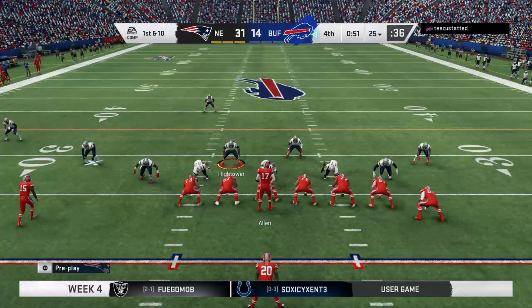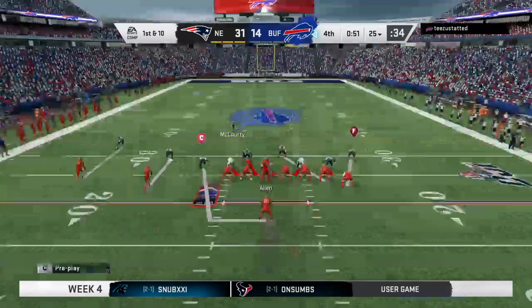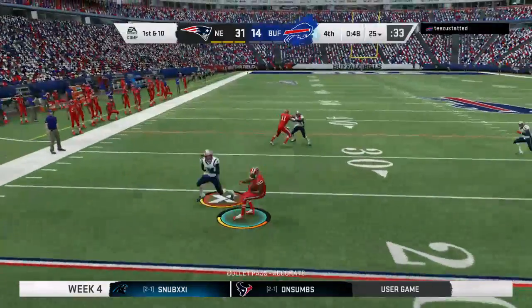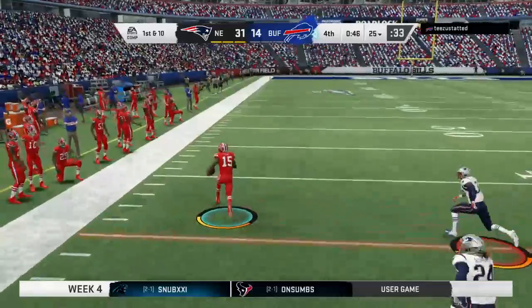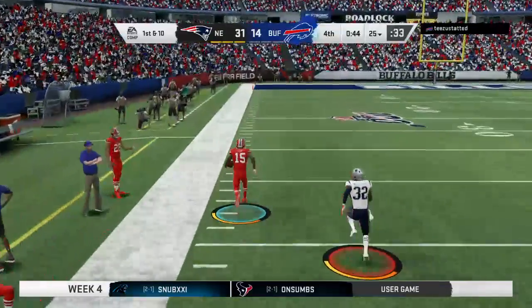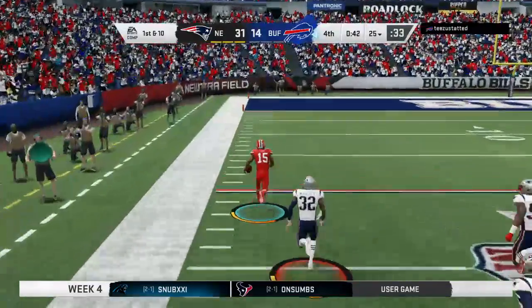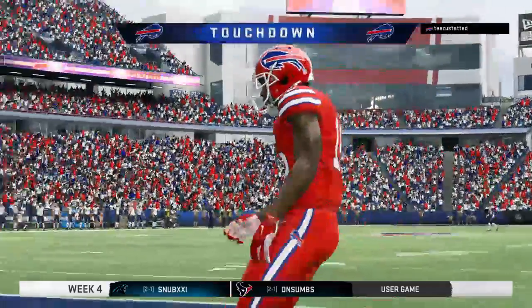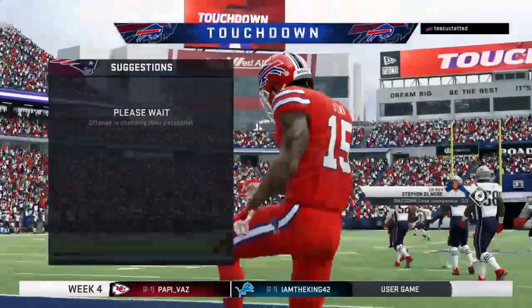Buffalo offense ready to go for their next drive. They're down big here late. I don't know. You just one last drive here for pride? Some people like to do that. John Brown. He's at the 40. Past the 20. And all the way home for a Bills touchdown.